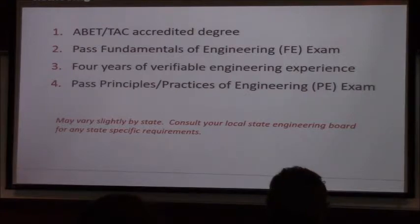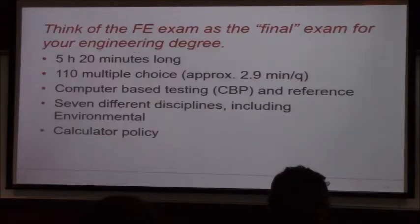So, these rules vary by state. As you move on and move out of state, you always want to stay up with your most current engineering board for how to go about being registered. So, you can think of the FE exam as being your final exam for your engineering degree.